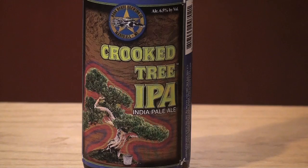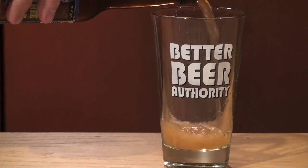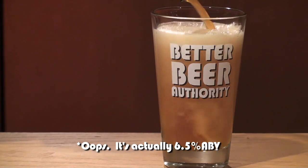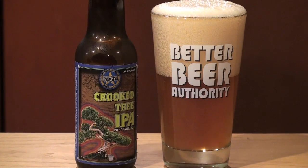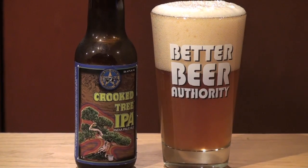That leads us to today's review of Crooked Tree IPA. This beer is an American IPA that comes in at 6.0% ABV. It is dry hopped for a pine citrus aroma. Crooked Tree IPA is inspired by West Coast IPAs. Drink this year-round out of a pint glass.